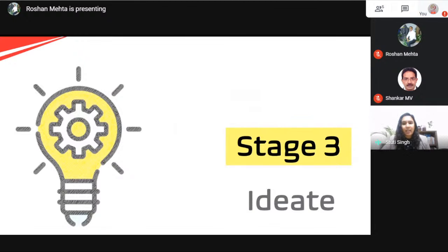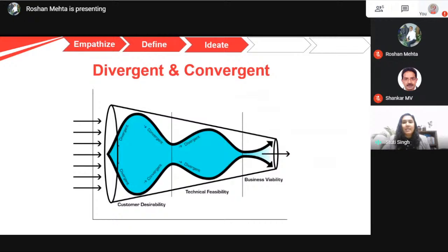which is ideate. Ideate is a systematic way to ideate. We keep on doing ideation through brainstorming or consulting, discussing, but today I'll be taking you through one of the very important tools, which is divergent and convergent. So if you see in the chart, there is a funnel where the funnel is being divided into three different segments. The ideas are flowing.